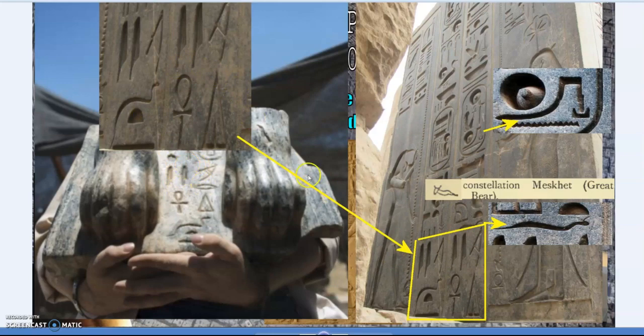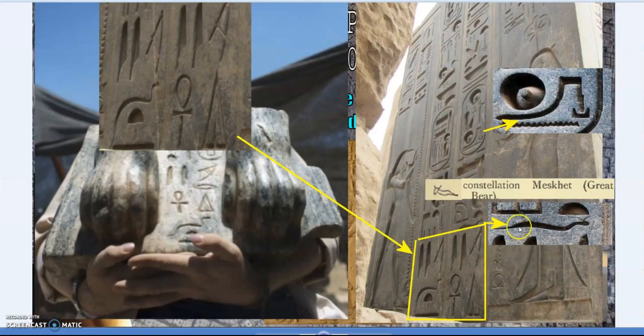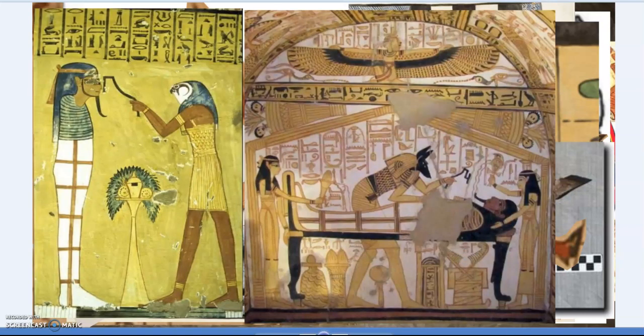Well, it's the same. But also, there we have Meskhetyu. That's another depiction of the constellation Meskhetyu, the Great Bear, pointing to the northern stars. And just above it as well, we see the actual implement once again, which matches the bull's foreleg. And why are all these pyramids, all these temples, all the connections to the North Star? Well, it's the immortal stars, the imperishable stars. It's where Atum, the father of the Ennead, reigns.